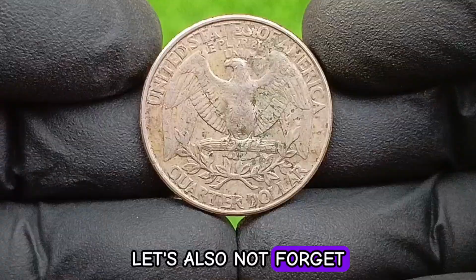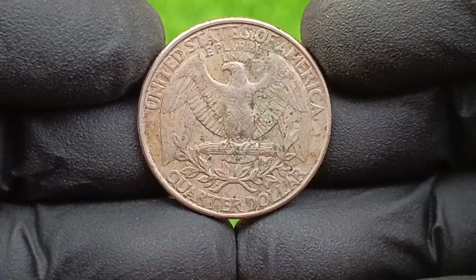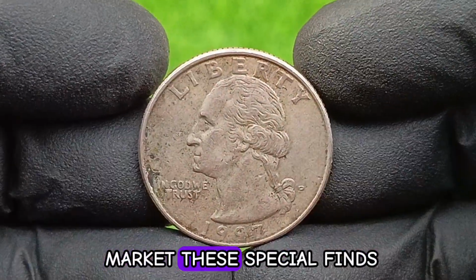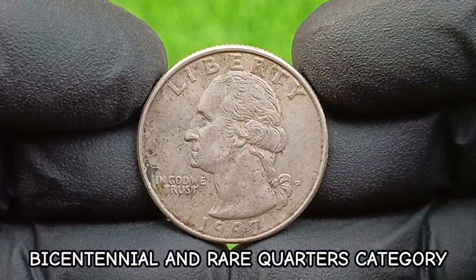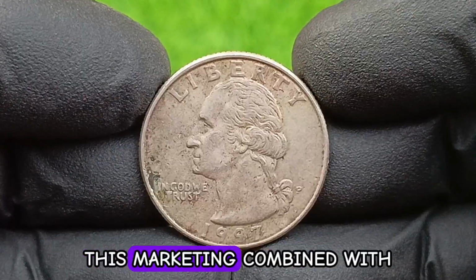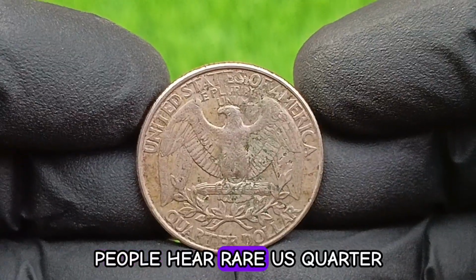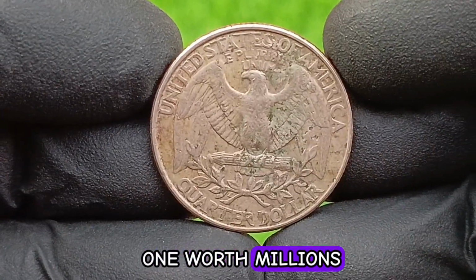Let's also not forget about the bicentennial association that adds a layer of allure. While the 1997 D quarter isn't from 1976, many sellers and collectors market these special finds under the broader bicentennial and rare quarters category because of their significance in U.S. coin history. This marketing, combined with genuine rarity, drives curiosity and keeps demand strong. People hear rare U.S. quarter and instantly want to know if theirs is the one worth millions.